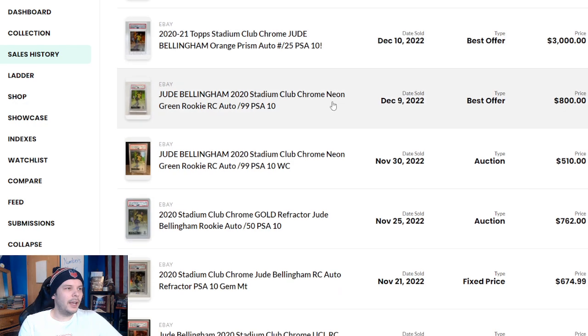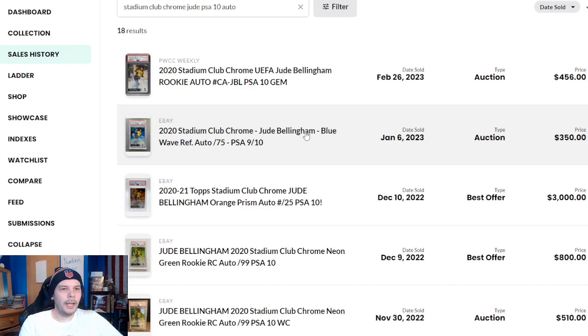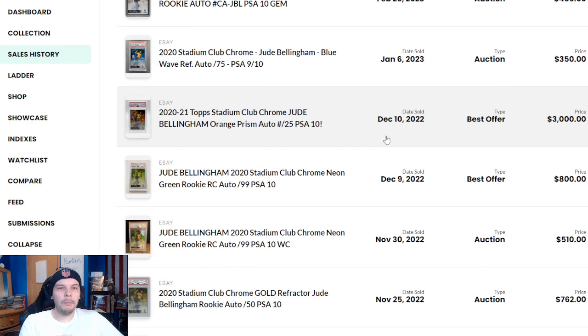Around there, you can kind of tell a lot of the numbers are a good bit higher or around that same ballpark. I'd say something right here, like, again, I don't know exactly the intricacies of the Jude collector market, but if I could get a numbered out of 75 blue, even if it's in a PSA 9 for $100 less, I feel like I'd much rather do that.